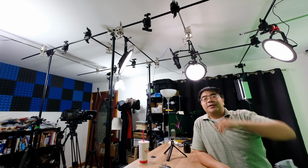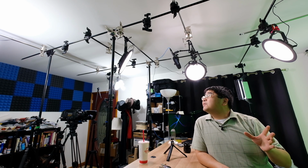So the next area I want to talk about is definitely the crazy support system that you see over the top of my head. This is definitely the area where I way overspent, but it's just one of those things where when it finally came together and I started seeing the output and all of the benefits, it was well worth it.